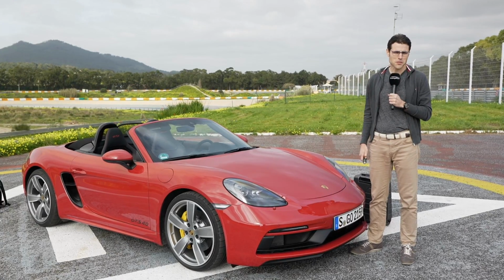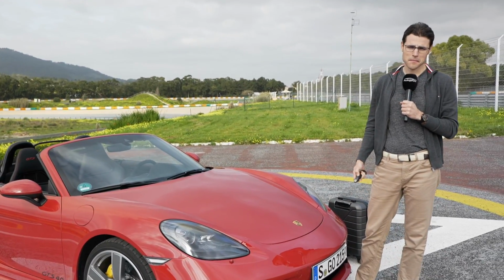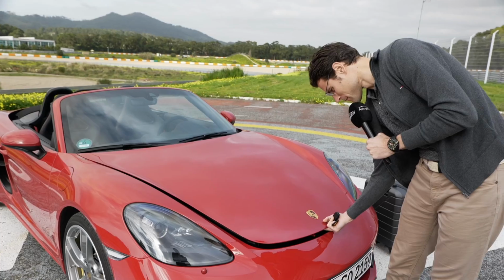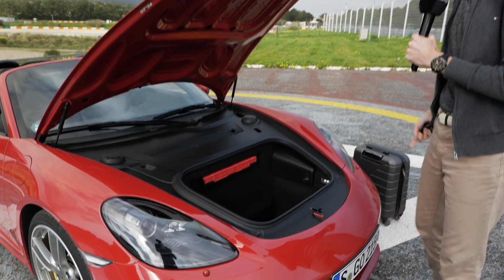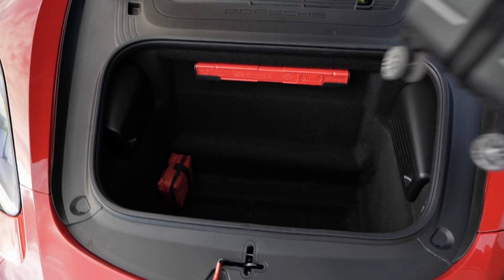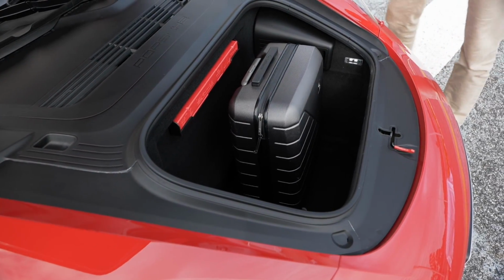Well, you don't have too much space in the cabin, but actually the 718 Boxster and even more so the 718 Cayman, they have two trunks. So the front and the normal trunk, and this is actually quite versatile. I mean, you can even put cabin trolleys in like this. This even works and will close.